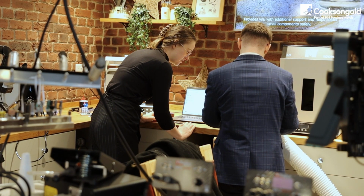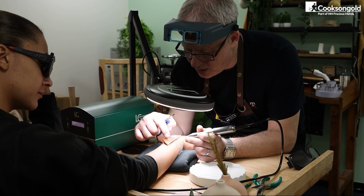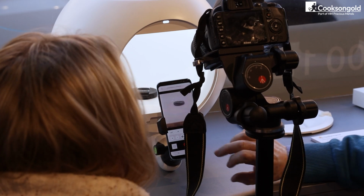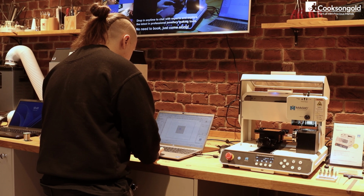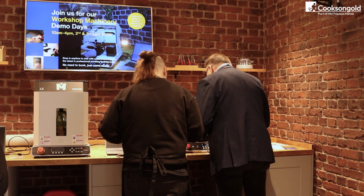Stepping into the world of jewellery making can feel like a huge leap, especially when it comes to tools and machinery. One of the biggest barriers isn't just the price tag, it's the uncertainty. Will I know how to use it? What if something goes wrong? Who do I turn to for help?